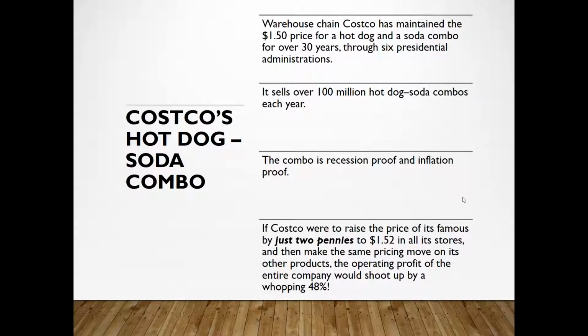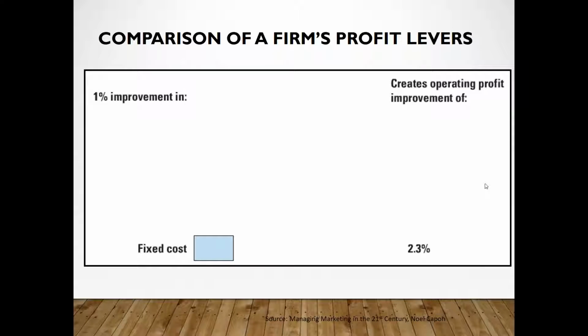Now, if we just did a thought experiment and said, can Costco raise the price of this combo by just 2 pennies, just 2 cents, and still sell these 100 million combos? Chances are most people are not going to notice the 2 cent difference. And yet the operating profit of this entire company would shoot up by almost 50%. So my point is that a really small change in price can have a significant impact on the profit that you make.